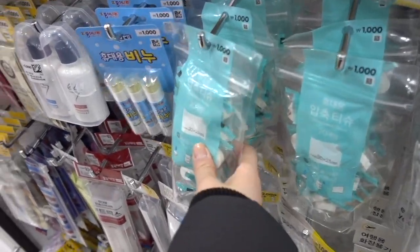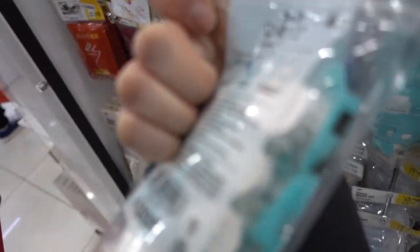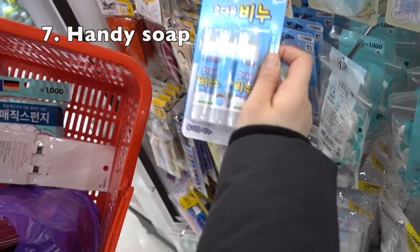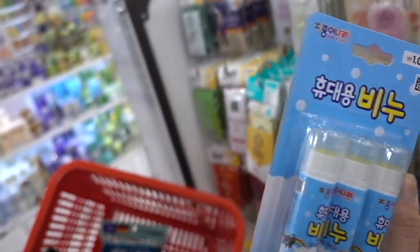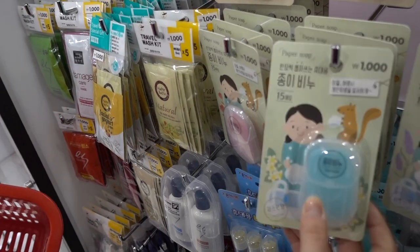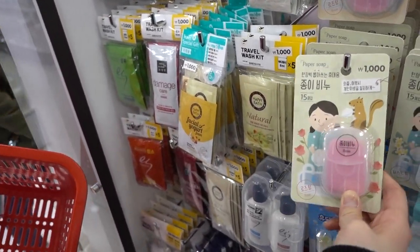If you're a traveler, I will recommend this one. This one is tissue, and when you pour some water, it becomes a wet tissue. It really stands up like this. And it's very nice. And this one looks like glue, but actually it's soap, hand soap. And this one is quite comfortable when you go traveling. There's also different scents, jasmine, lavender, and more. It looks like paper, but it's actually a soap.